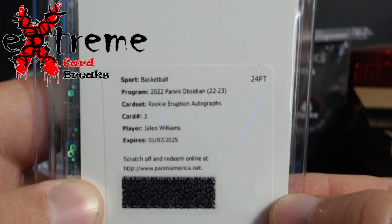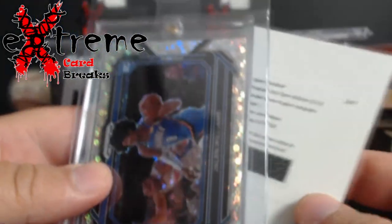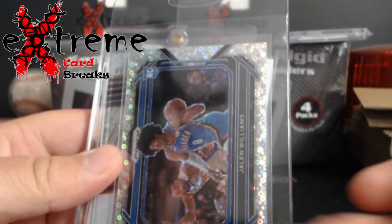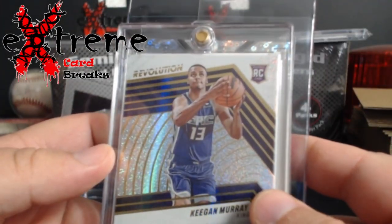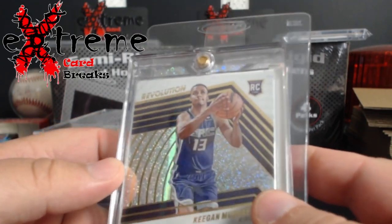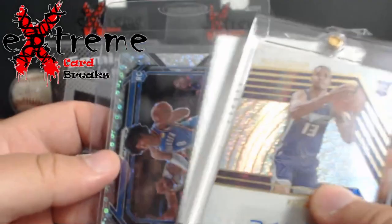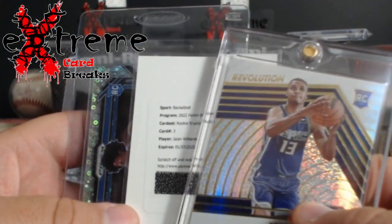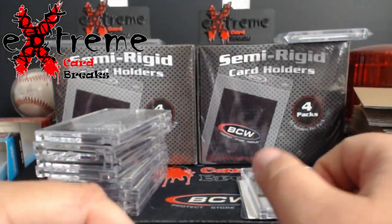Panini Obsidian Rookie Eruption, Jalen Williams, he's got around $60. Jalen Williams, this is going to go out to be graded. That's why it's in this. I wanted to get a couple cards to try to grade. Only one's really going to go out. And then Keegan Murray, Revolution rookie. A lot of people are high on this kid, but I got more for just a showcase than anything else. He gave me a really good, fair deal on this. I couldn't ask for anything more, the newer stuff being very fair.